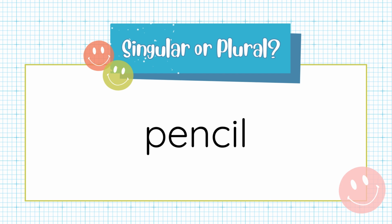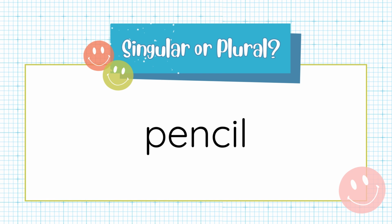Here is our first word, pencil. Is it singular or plural? Pencil is a singular word.